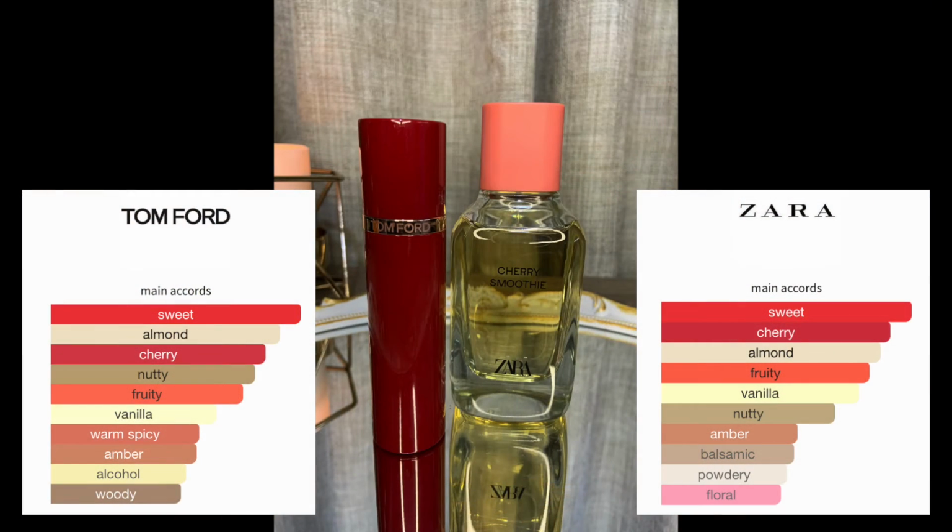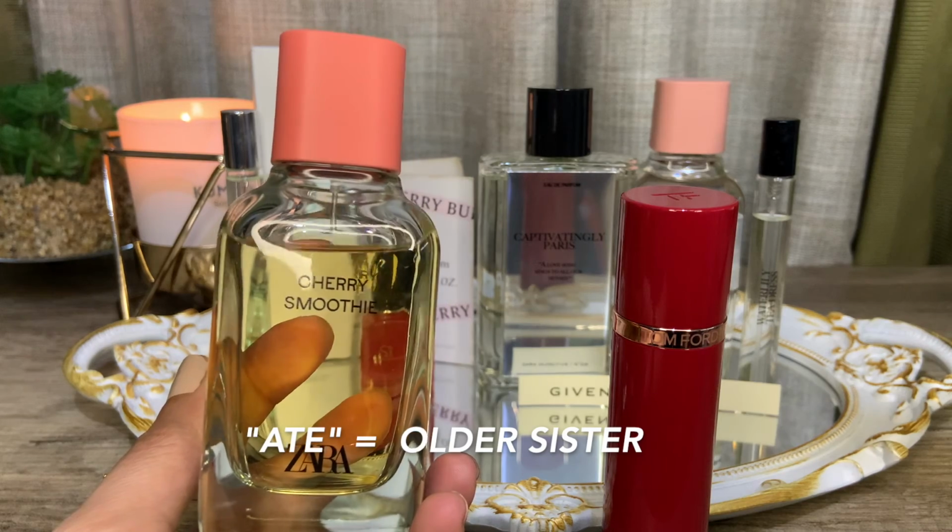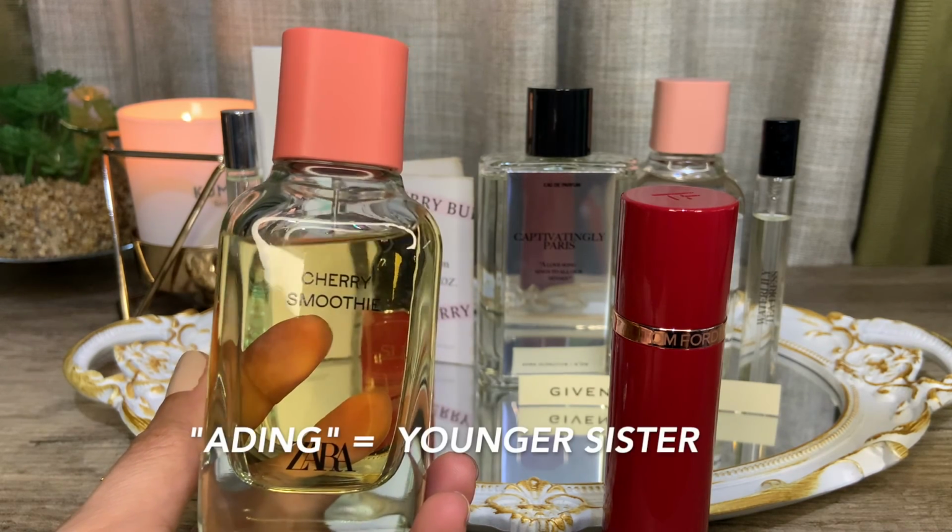But to me, the similarity ends there. The cherry note to begin with is portrayed differently in this too. The cherry in Lost Cherry is deep and sensual and dark and mysterious like cherry liqueur. The cherry note here in Cherry Smoothie is bright, vivacious, fun like cherry candy. This to me could be sisters, Lost Cherry the older one, and Cherry Smoothie the younger one.